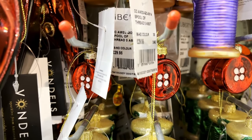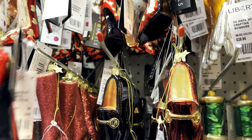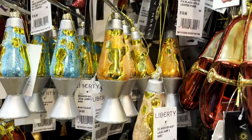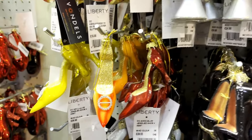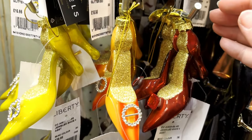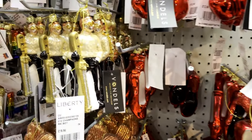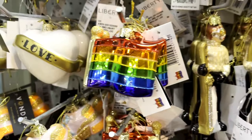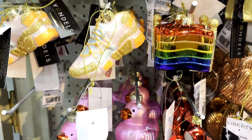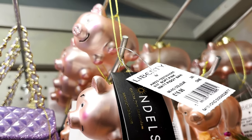I do think one of the fun things about Liberty is just finding how quirky and unique the tree decorations are. Some are also quite hilarious. But as you look through, you've got things like lava lamps. If my sister was watching, she's obsessed with shoes, she would love these, and it would be quite a nice little gift actually. The little shoes are quite sweet. And then also you've got a pair of trainers. Who doesn't want a pair of trainers as a bauble on their Christmas tree? Again, a bit different, not for everyone.